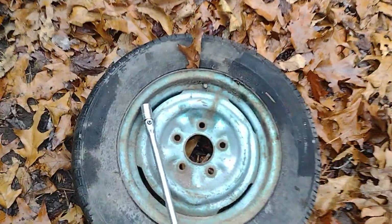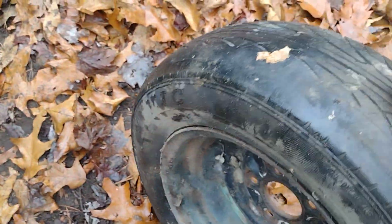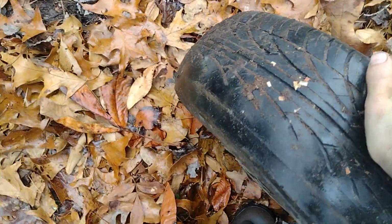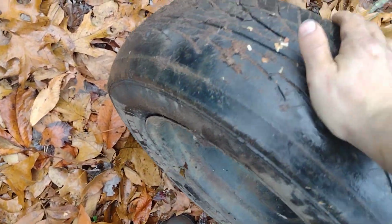And if you're wondering why I just don't put air in this tire, the reason for that is because when I moved this car and drove it on my property here, I hit a stump and it punctured it. And you can hear that.